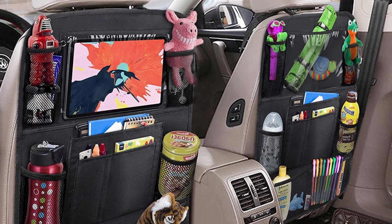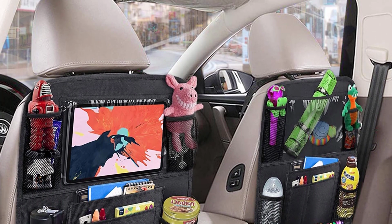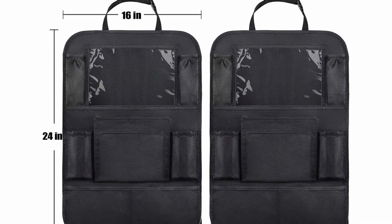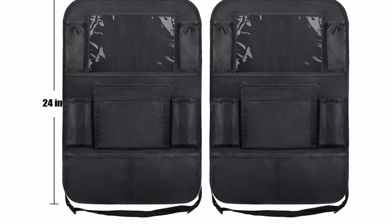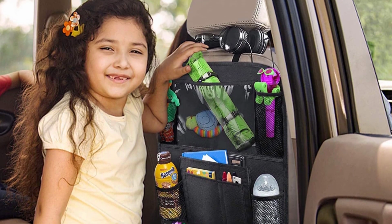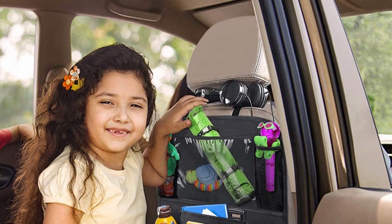If you are worried that the size might not fit in your car, you don't need to be. The extra long straps and quick release buckle make it perfect for any vehicle. Positive side of this product: comes in a pack of 2. Will fit in any car or truck. Can store all kinds of kids' items. Negative side of this product: can charge headphones in the bag.